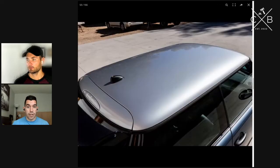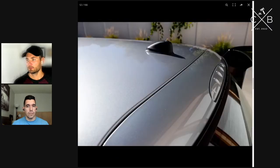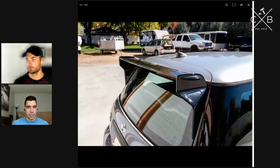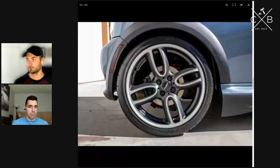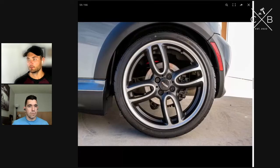Look, little scratches right there. On these being the next kind of collectible, it's because individuals like us who were into the 350Zs and the 370Zs were also into the Mini Coopers and the Golfs. I don't know if you remember the R32, the Golf R32.